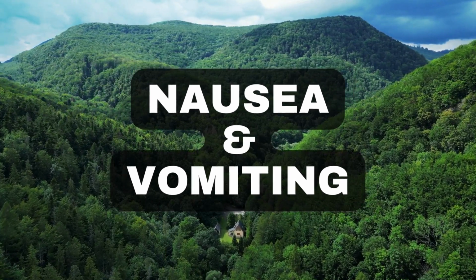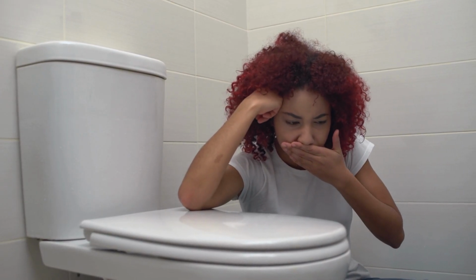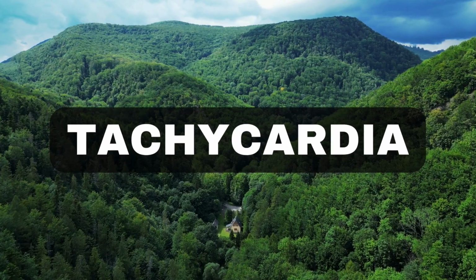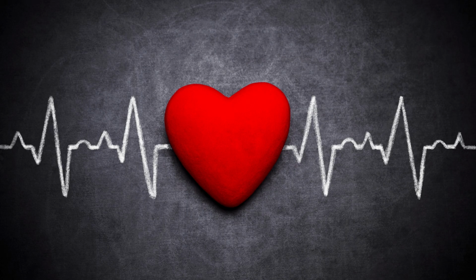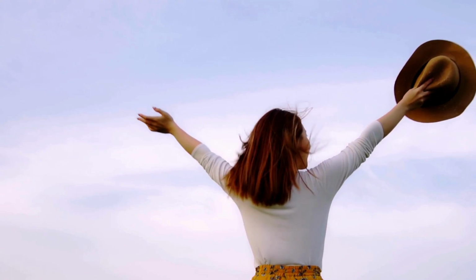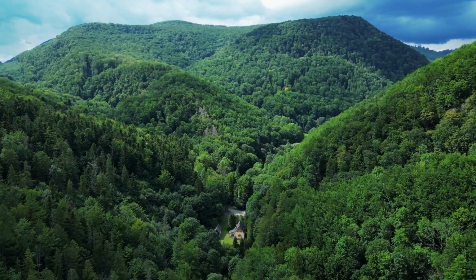Nausea and vomiting. The person may feel nauseous and might vomit, which can further contribute to dehydration. Tachypnea. Rapid breathing, tachypnea, occurs as the body attempts to cool down by expelling heat through respiration. Tachycardia. An elevated heart rate, tachycardia, is common as the heart works harder to pump blood to the skin surface to release heat.